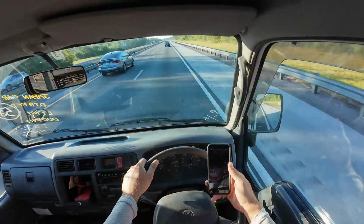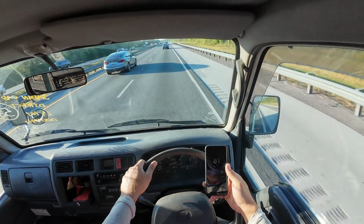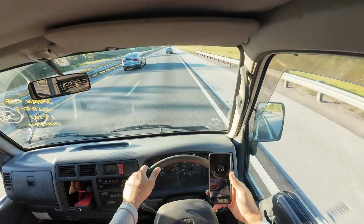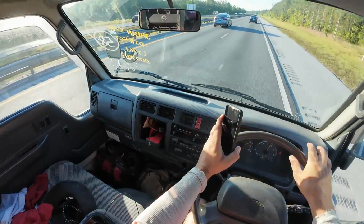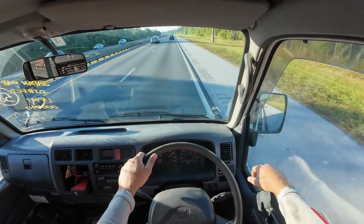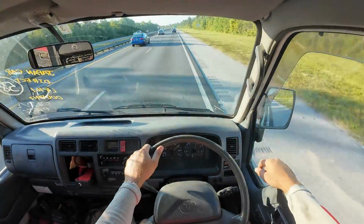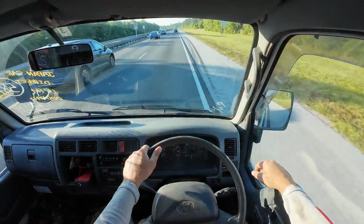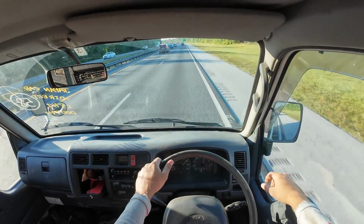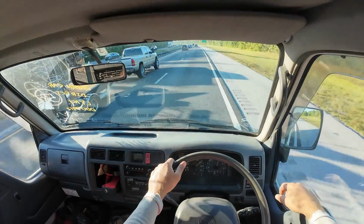Pretty stable. It looks like 81 miles an hour is our top speed. Almost 140 kilometers per hour on this dash, which probably isn't the most accurate thing in the world. But notice the temperature did not climb, even at those very high RPMs. Pretty happy with that. Big improvement over the 660, whatever, 659cc Daihatsu Hi-Jet.